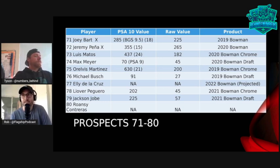He's got almost an even split between walks and strikeouts. OBP is .470 right now. He's got 6 home runs and a stolen base to go along with it. He is really in beast mode in Double-A. He needs to be moved up quickly.